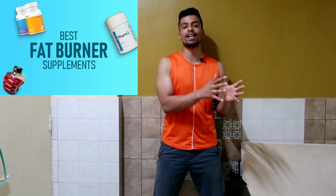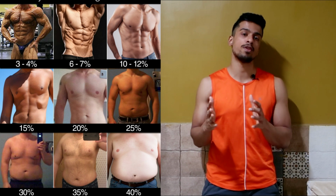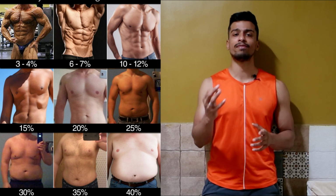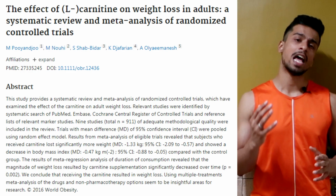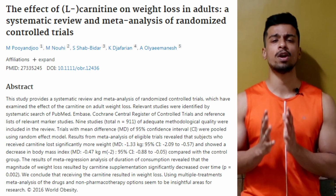So the last one here is do not run behind the fat burners. I kept it last because it will always come into the later stages of your fat burning. So if you are at a fat percentage ranging from 25 to 30 and you are looking to reduce your fat percentage to around 10 to 11%, then you will never require these fat burners. These fat burners have been proven to be effective scientifically, but the effect is only 1 to 2%.